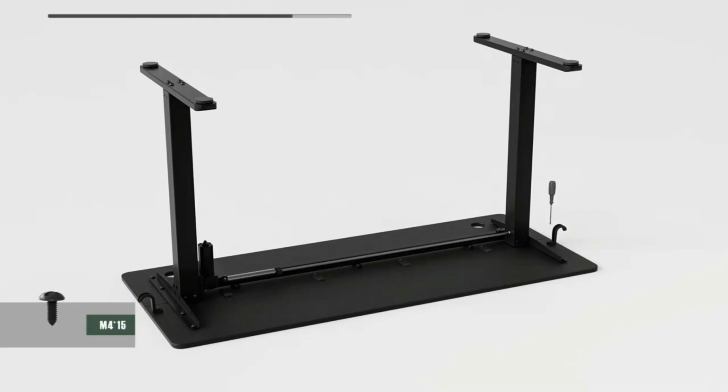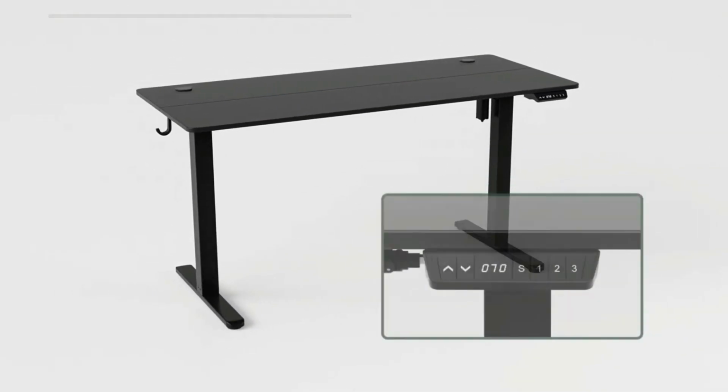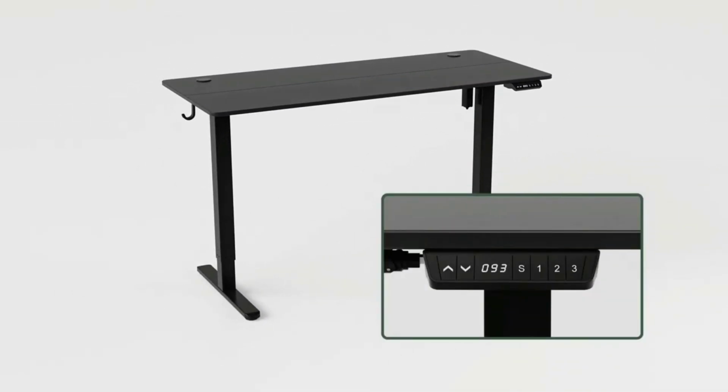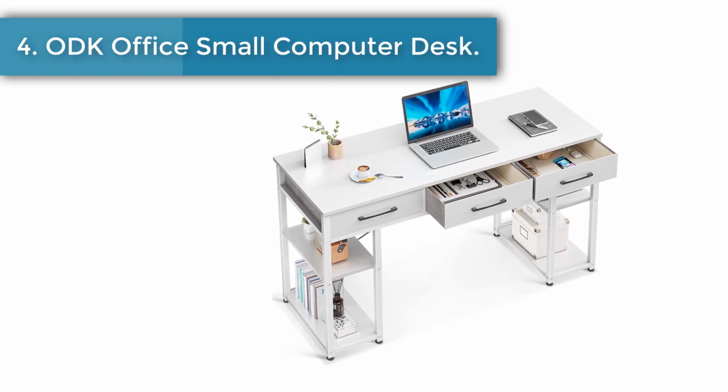Assembly steps of the standing table have been optimized. A detailed electric standing desk installation video has been uploaded for reference. The package of the adjustable table contains assembly tools and detailed instructions. Number 4. ODK Office Small Computer Desk.